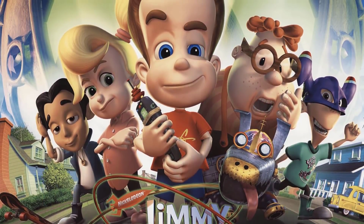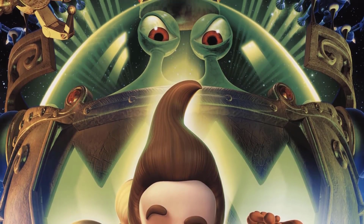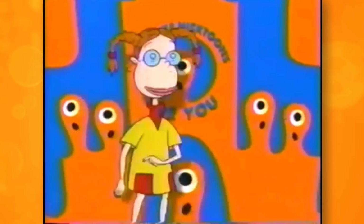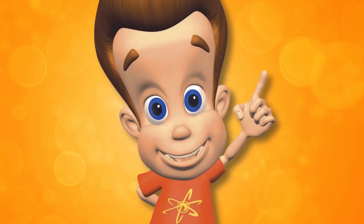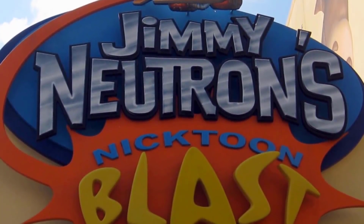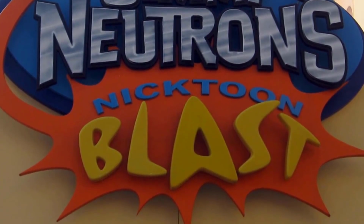In December 2001, Jimmy Neutron the Boy Genius was introduced to the world in the form of a theatrical movie. It ended up being a massive success and led to a TV series, which is probably why Nickelodeon decided to center this Nicktoons ride all around him. Less than 2 full years later, in April 2003, Jimmy Neutron's Nicktoons Blast opens to the public at Universal Studios.